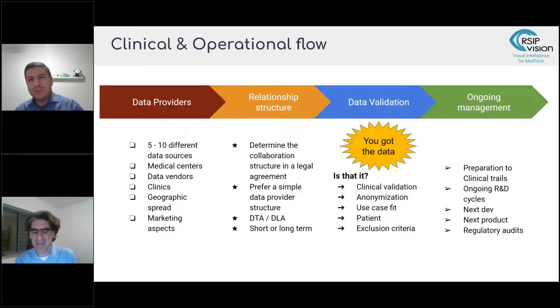Sure. Yeah, so the training is the easy part, right? The validation is really... For you, yeah, the technology is easy. I know you guys can do that, but how are we going to validate it? How are we going to get it past the FDA?